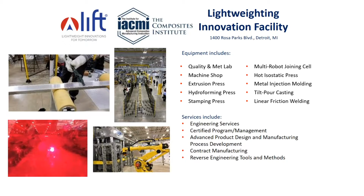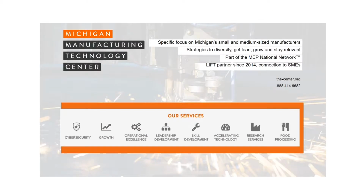We are home here in Detroit to a 100,000 square foot R&D facility. We share it with one of the other institutes, IACMI, that focuses on composite materials. They are actually based in Tennessee, but they have a number of folks here working on their automotive scale-up research facility. As you see on your screen, we have a number of large pieces of production-sized equipment available for use for R&D work, prototyping work, and small batch manufacturing work. We also have engineering services, reverse engineering services, and any number of things that we can help you with, from project management all on down the line.